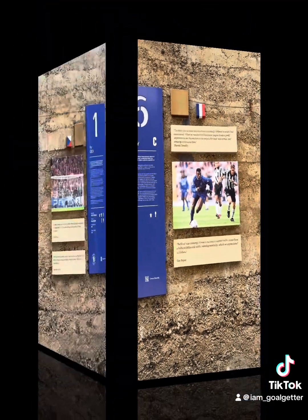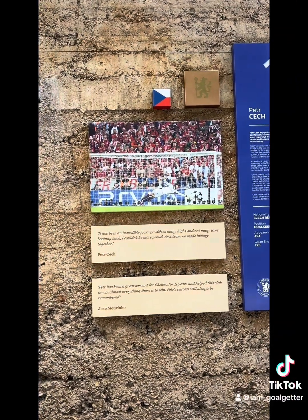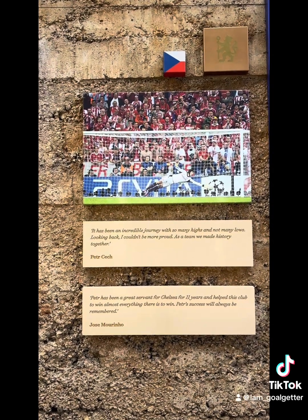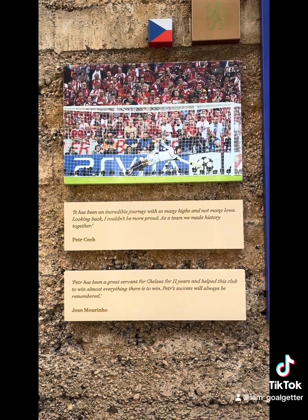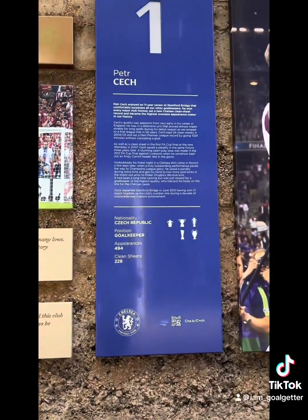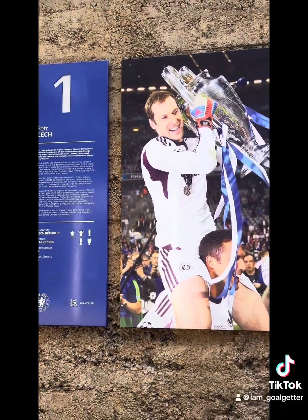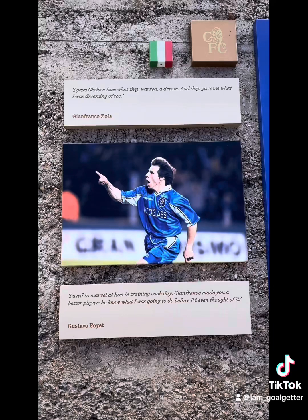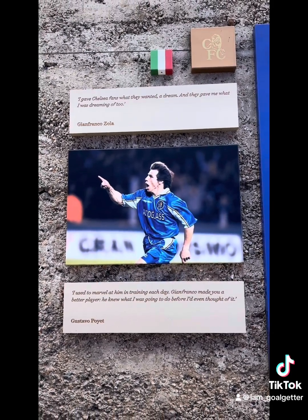So we also have Peter Cech, a former Chelsea goalkeeper. He was very instrumental to Chelsea winning a lot of titles, especially the Champions League title against Bayern Munich. Peter Cech, I remember he made some beautiful saves in that final. And here is the legendary Gianfranco Zola, one of the top players to have ever played for Chelsea.